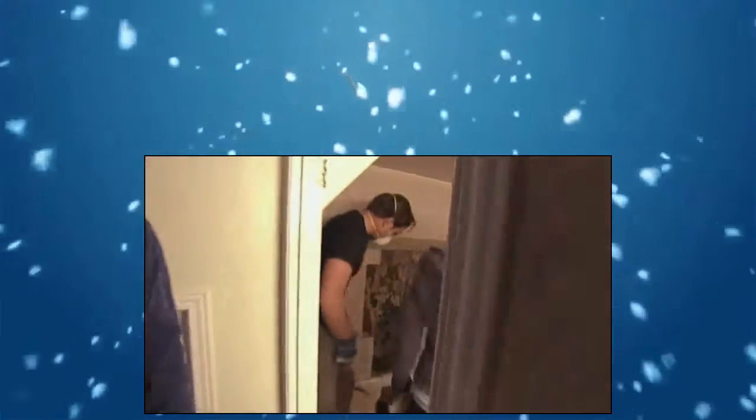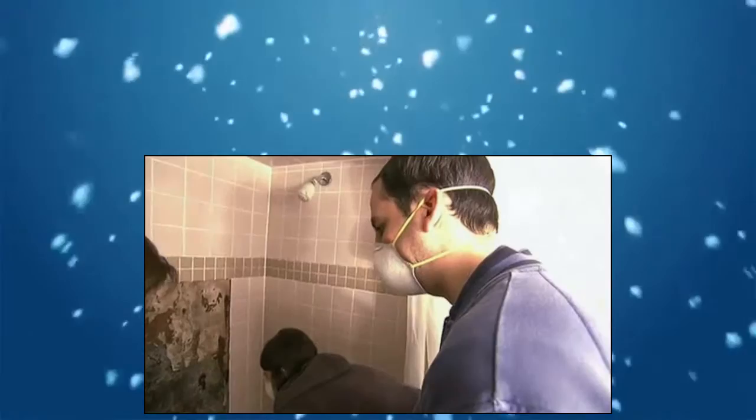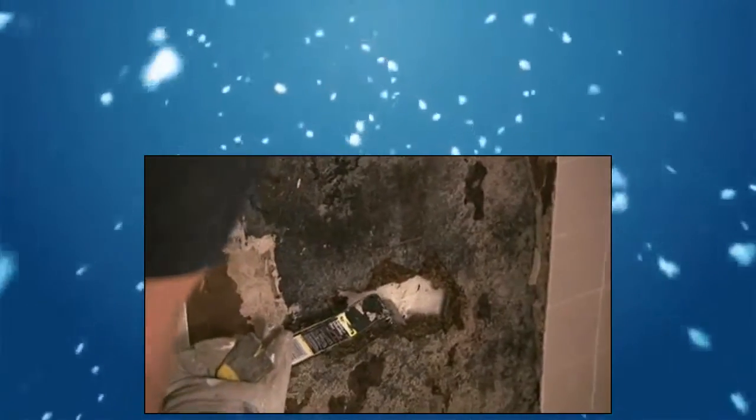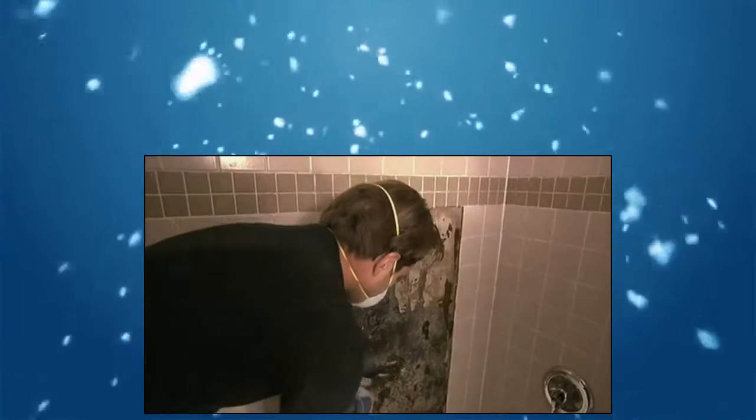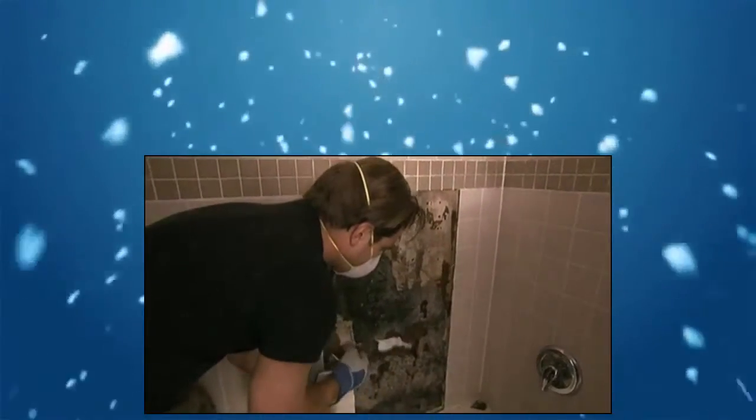Yeah, let's see what we find. First of all, they've used the wrong drywall. What we use now is Durock, which is cement board. That's right. Nothing's going to eat cement. The second mistake they made is they put a huge piece of wood back here. This is like a big sponge. See that? Wow. That's a piece of wood falling apart.